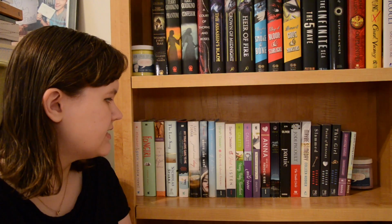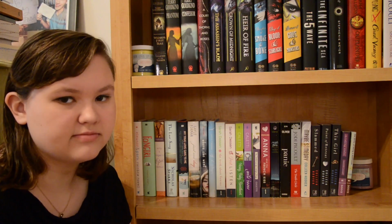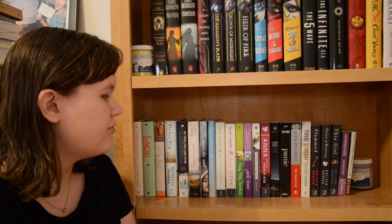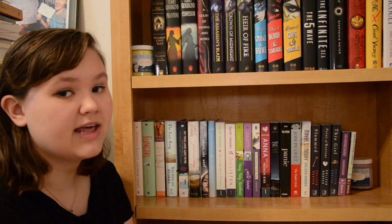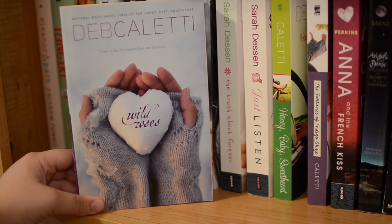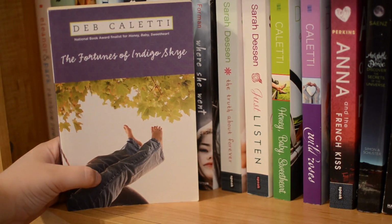Next, we have my Sarah Dessen books. I got rid of a lot of them, so it's down to my 2 favorites. The Truth About Forever and Just Listen. Then we have my Deb Caletti collection. Say that 12 times fast. Deb Caletti collection, Deb Caletti. Honey, Baby, Sweetheart, Wild Roses, and The Fortunes of Indigo Skye.